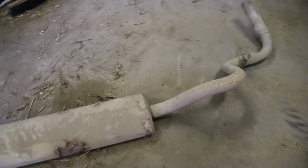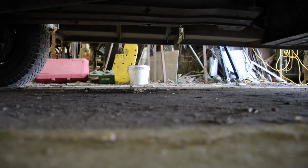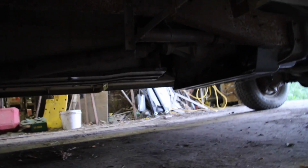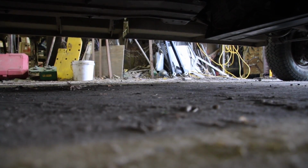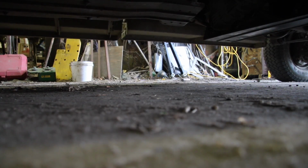Will the truck still start? I think so. Looks like it. Will the truck sound better? Let's find out. It does sound a lot better.